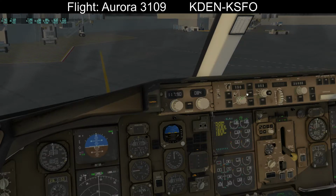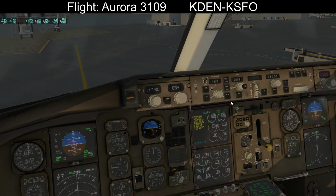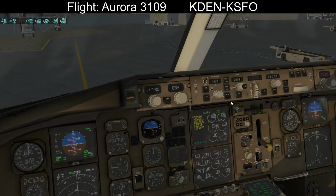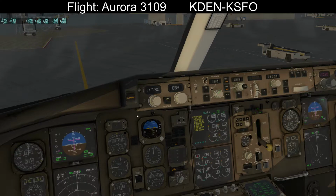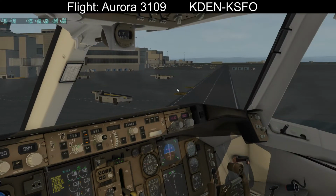LNAV. Okay, yeah, flight directors first. Flight directors left side, right side, and then LNAV and VNAV can be armed. Amazing. And back we go, and you can see the safety demonstration is still in progress as we depart Denver.